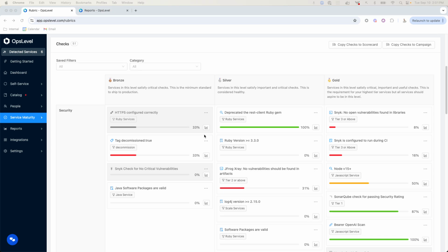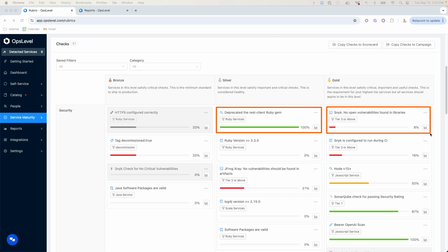Now, when all of these checks are incorporated, you'll then have insight into which services are passing or failing and exactly how many services are passing these types of checks. As we can see here, 100% of the services are passing this check here, whereas only 8% are passing the no open vulnerabilities found in libraries from Snyk.